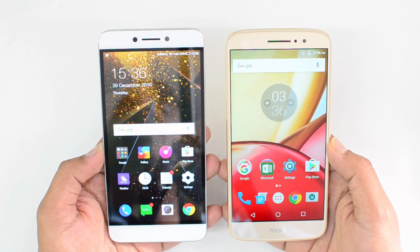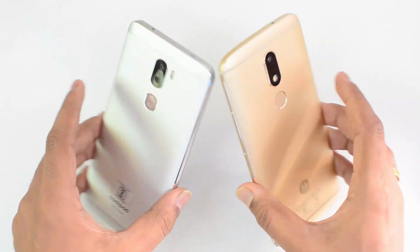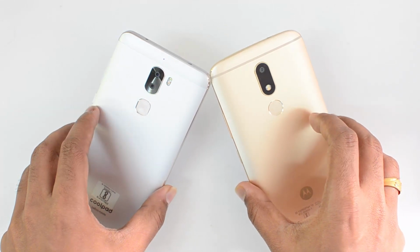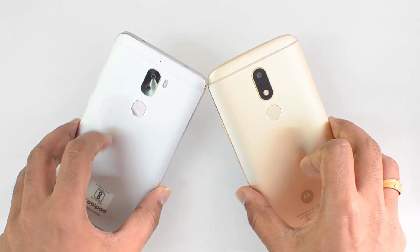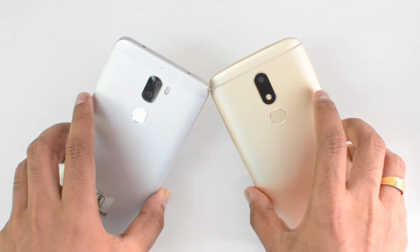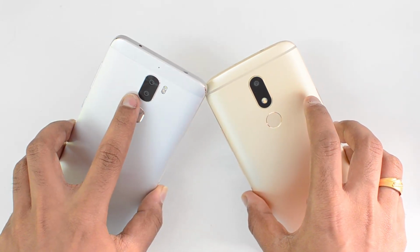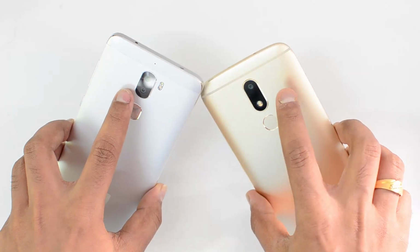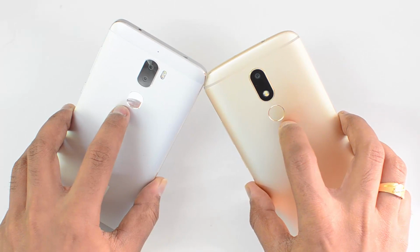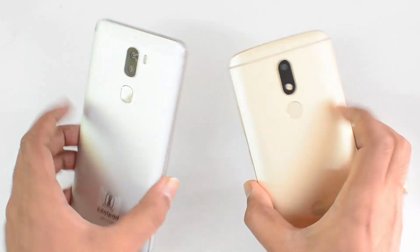First step, the design and the build quality. Design and build quality look pretty good on both these phones. We have a metallic unibody construction with a matte finish on the rear panel. Even the camera unit looks almost similar in terms of design. We have a dual camera on the Cool one while it's a single 16 megapixel camera on the Moto M, and we also have a fingerprint scanner located on the rear panel as well.